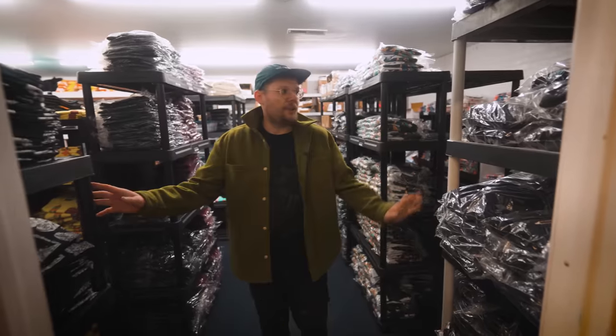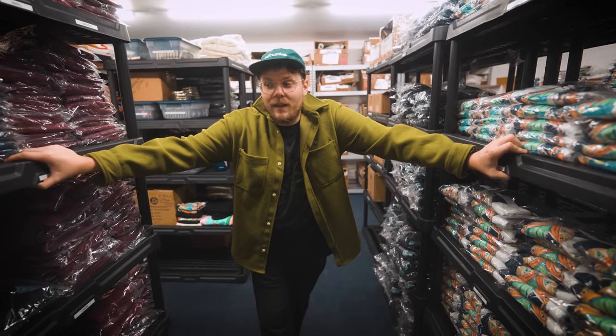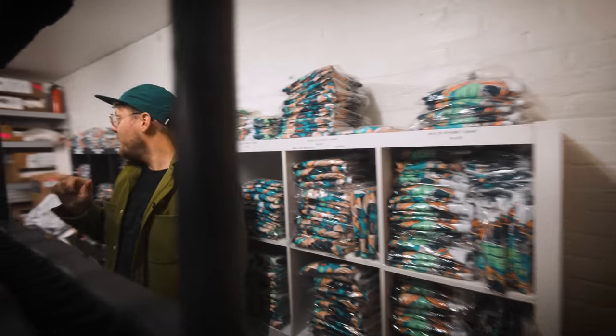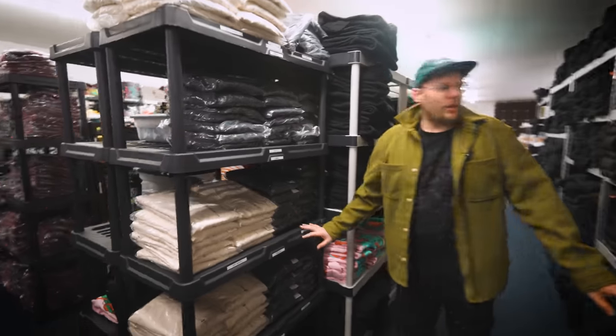Welcome to the merch room. It is absolutely jam packed in here, but I'll tell you what, guys, if you ever want to do sound treatment for a room, just fill it with like 10,000 folded garments and it is the best acoustic treatment that money can buy. This is a lot of the Vivid Kingdoms t-shirts and hoodies. And then we have Vivid Kingdoms Giclee prints over here. Vivid Kingdoms 11x17s.